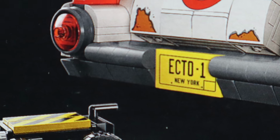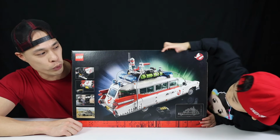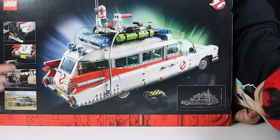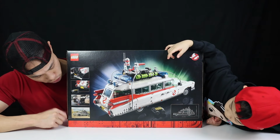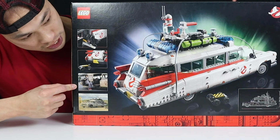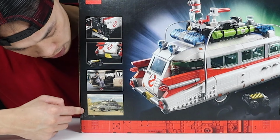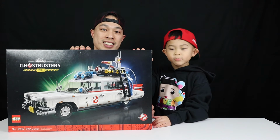It also has a mini ghost trap, but it's a little bit different. The mini ghost trap has got wheels on it. So it must be something new from the movie. Whoa, what ghost traps? Right here. You see it? And then down here at the bottom here, you can see one of the characters riding in the gunner seat, so that's pretty cool. And then at the very bottom here, you can see the ECTO-1 in the background of actually Drumheller. Let's open up this box and see what's inside.